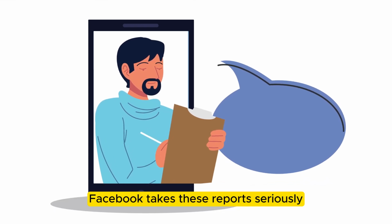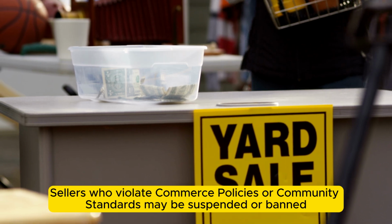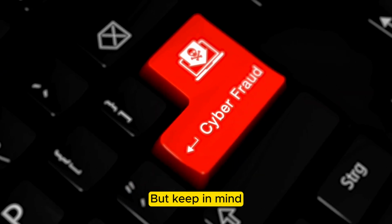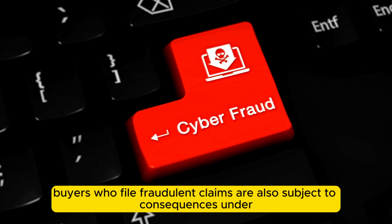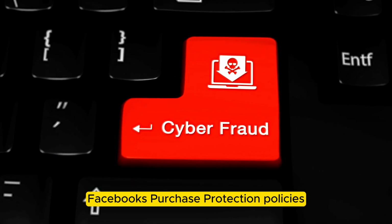And remember, Facebook takes these reports seriously. Sellers who violate commerce policies or community standards may be suspended or banned. But keep in mind, buyers who file fraudulent claims are also subject to consequences under Facebook's purchase protection policies.